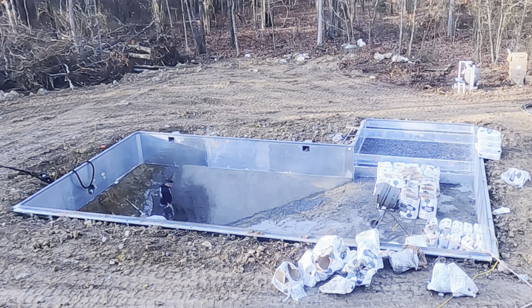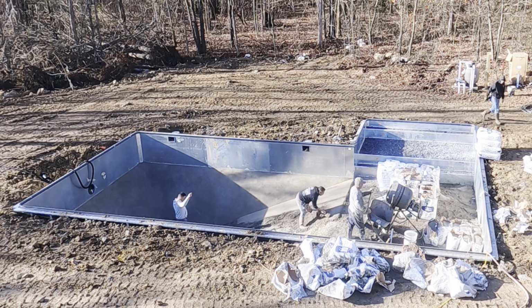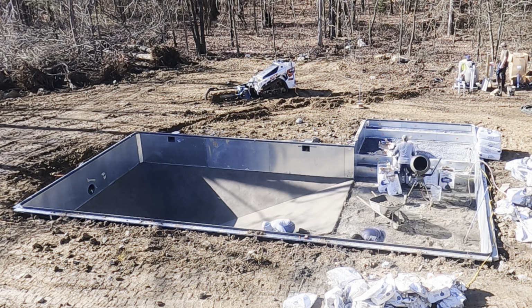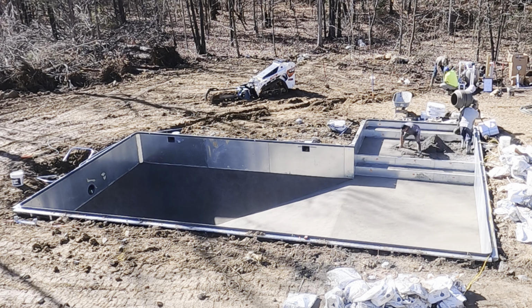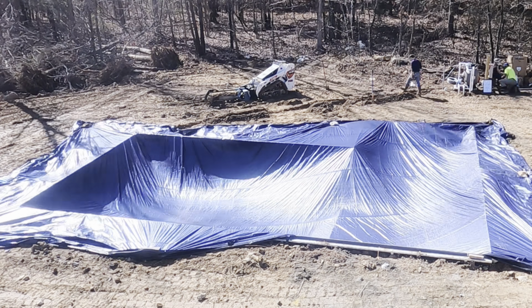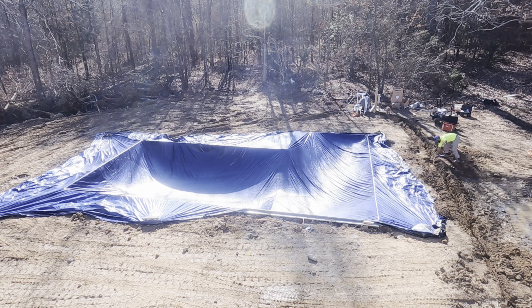Next up, a new team came out and installed the vermiculite bottom, which is similar to concrete but a bit softer, and this really started to give it a much cleaner look. Once finished, they covered it up to let it dry for 24 hours, and then the electrician team came out and started getting everything wired and ready to go.